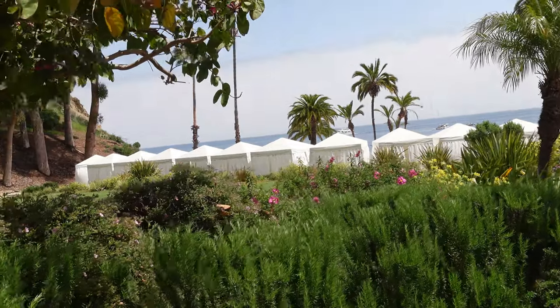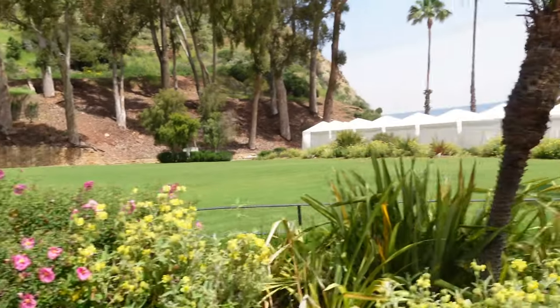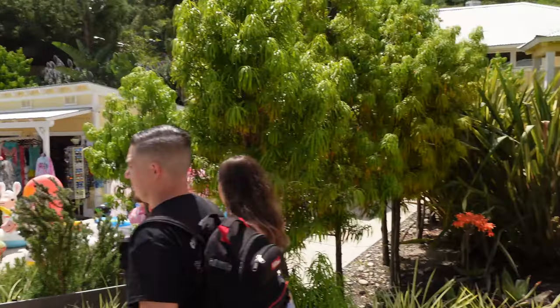And I saw this is where they actually have the Catalina wine mixer over here. Isn't that fun? Did you know that the Catalina wine mixer was not a thing until the movie Step Brothers came out, then they made it a thing.